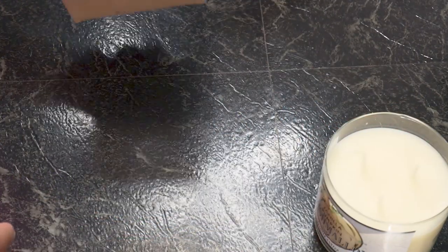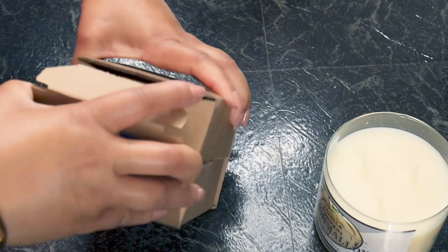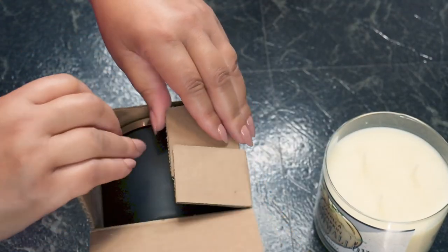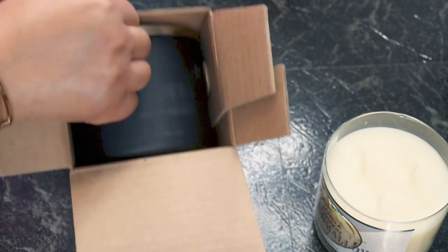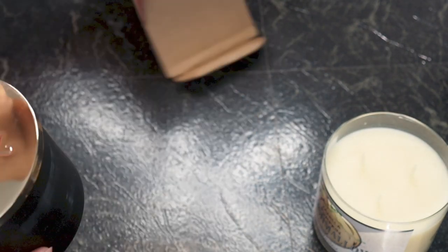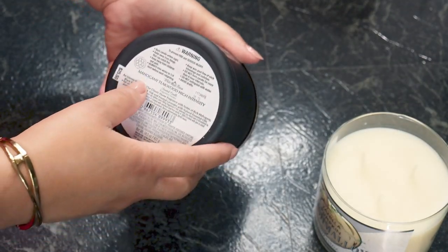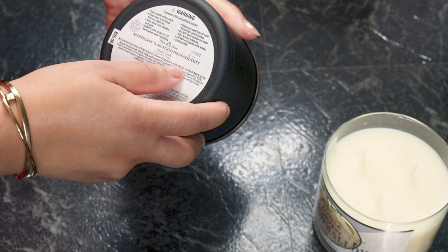Okay, let's see if we can do better opening this box. No, they're different. So anyway, I know how to struggle with this one. Okay, black. All right, now this one is the mahogany teak wood high intensity.